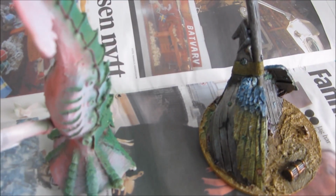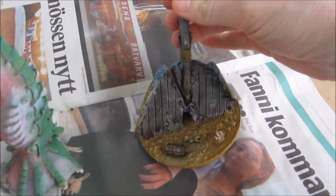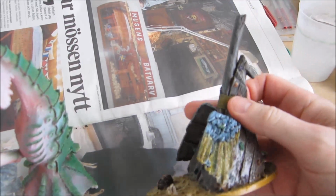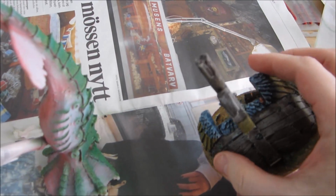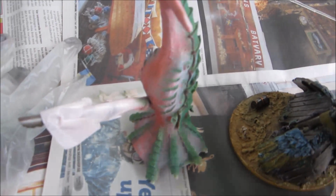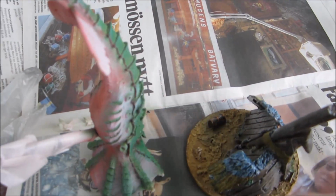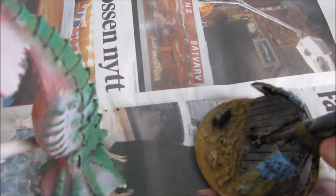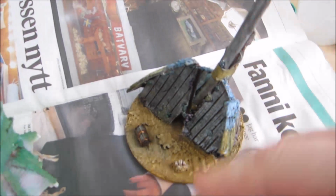The Kraken comes ever closer to being released. I consider the base to be just about finished. It's very glossy now. I've gloss coated it to protect it, because at some point I'm going to attach the Kraken to the base for the final bit of painting, and yeah, I'll do the matte varnish after everything is done.